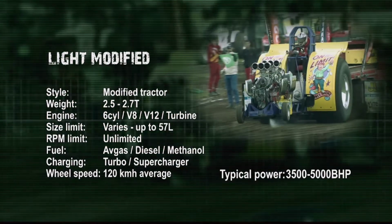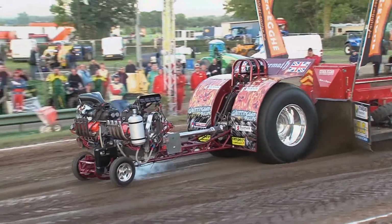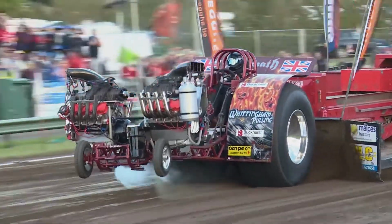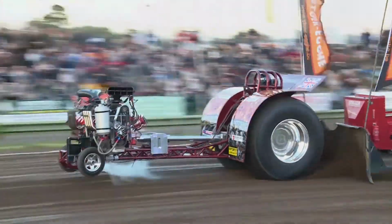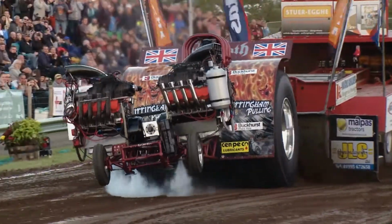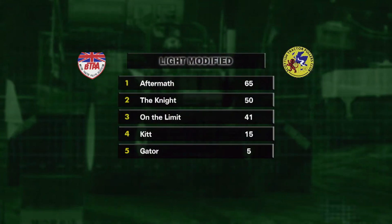The last round was won by Dan Whittingham's Aftermath on the Saturday of the Great Eccleston August event. There should have been another round on Sunday, but this was rained out sadly. This means that Aftermath cannot now be overtaken in the points, so he is assured the championship. Second and third place, however, are still very much up for grabs.